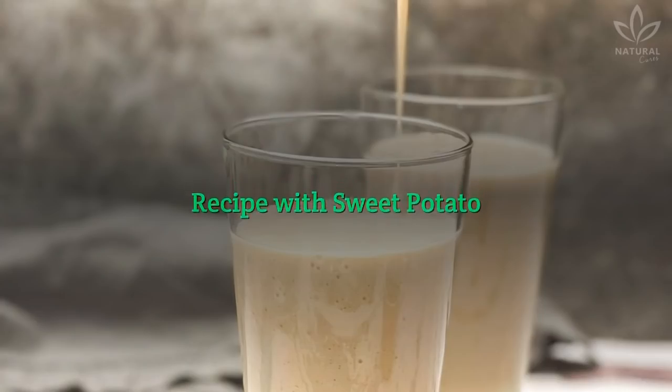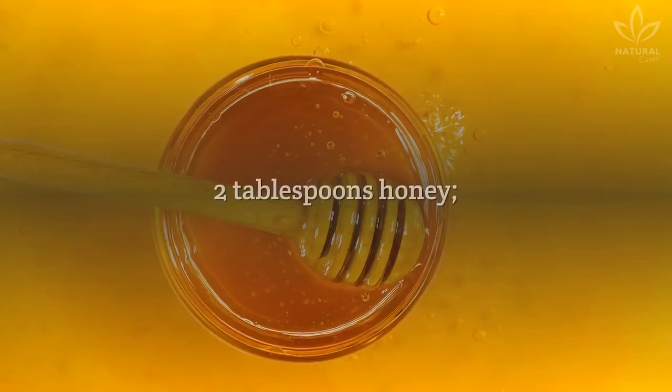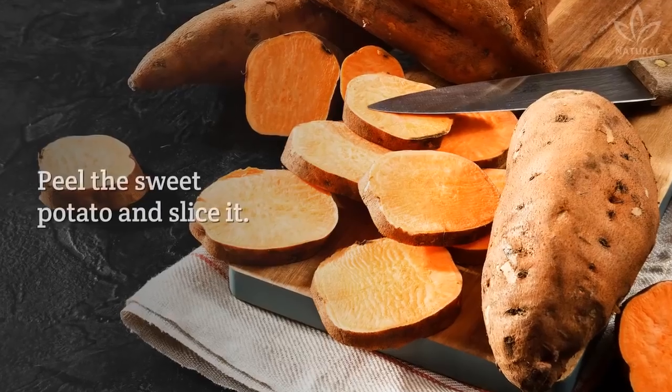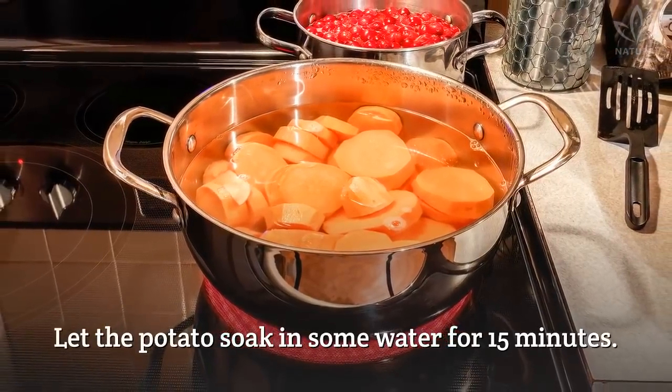Recipe with sweet potato. 1 sweet potato, medium, 34 ounces filtered water, 2 tablespoons honey. Peel the sweet potato and slice it. Let the potato soak in some water for 15 minutes.